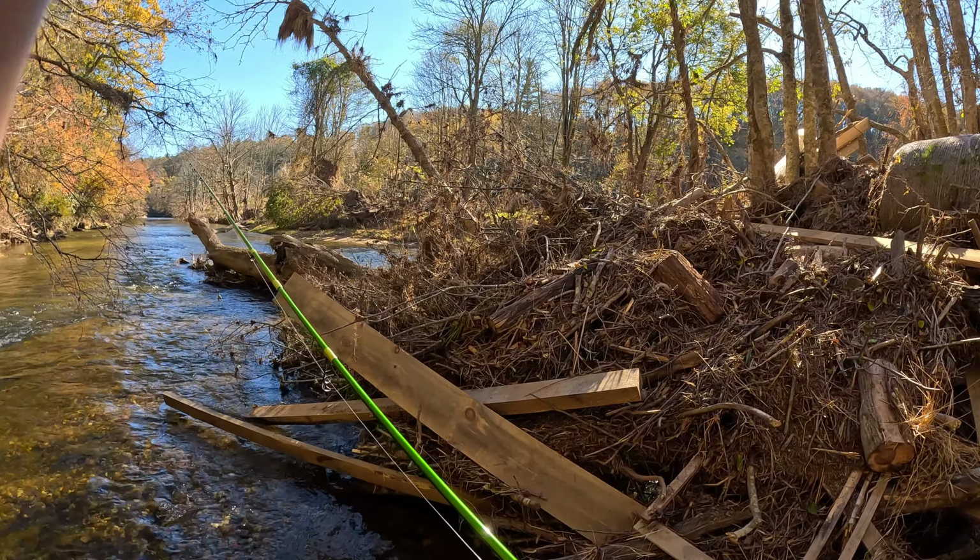Beautiful fish, man. They just look so nice. There he goes. Oh, maybe we got bit there? I don't know. It wasn't a very big bite, but I think it was a bite.